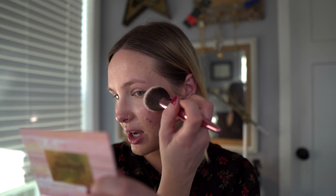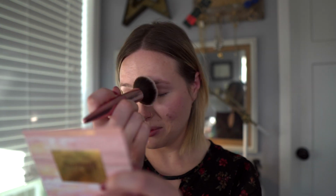Ugh. I haven't had a substantial breakout on my cheek in a long time, and it's so annoying because you cover it up and then you put blush on it, and it just brings it to life. Go away. Then I'm just taking the excess and putting it all over. Again, I just want some color on my face. I feel like it makes it look less like I have blush right there, and more just like, oh, I'm flushing.